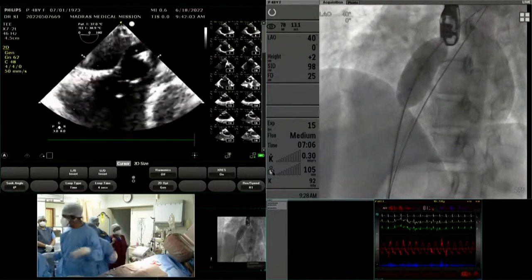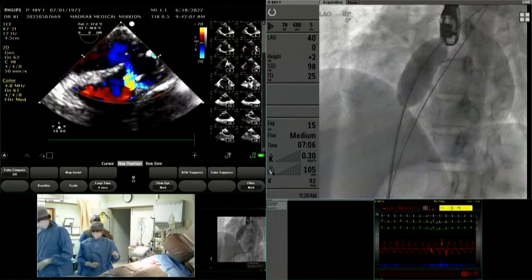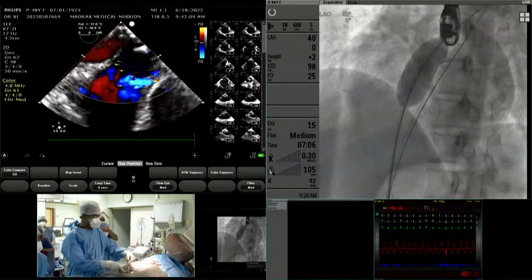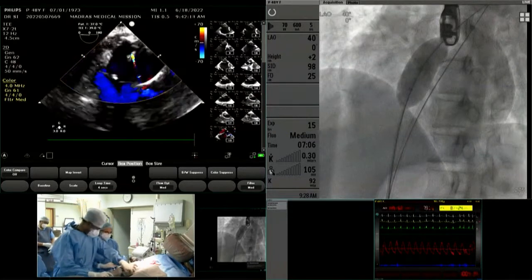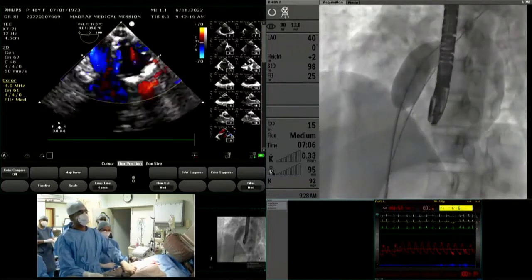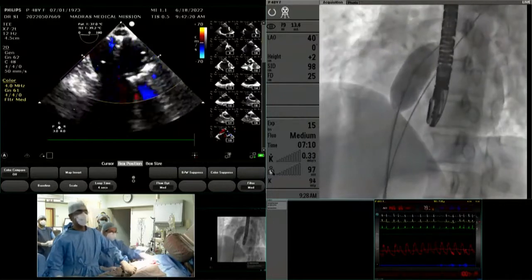Can I have one bowl of water for an underwater seal? I have with me Dr. Alka, who is a second year fellow, and now we are seeing blue color, which is because of the deflation of the balloon.